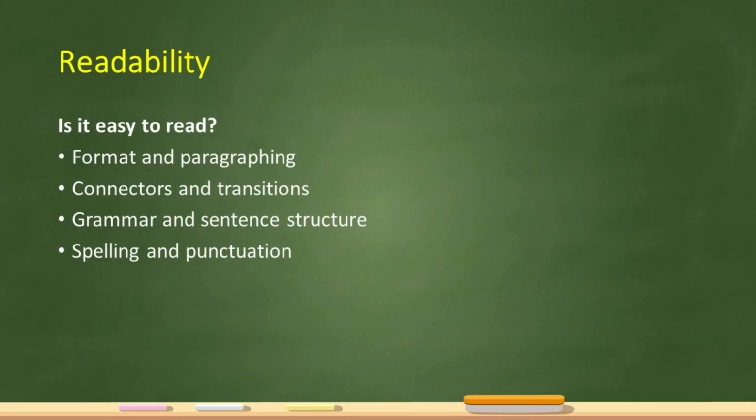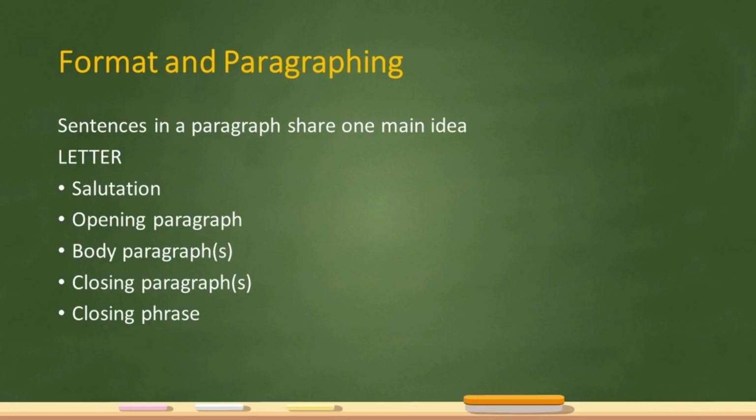Next is the readability. Is it easy to read? There are a few things they look at when they assess the readability. Number 1. Format and paragraphing. Use paragraphs to group your sentences based on the ideas discussed. Here, I'll talk just about writing a letter. In a letter, we start with a salutation like, "Dear so-and-so."